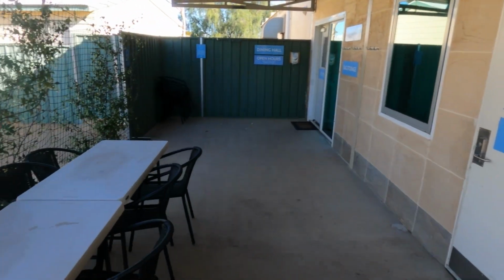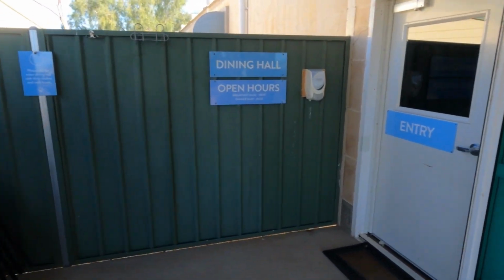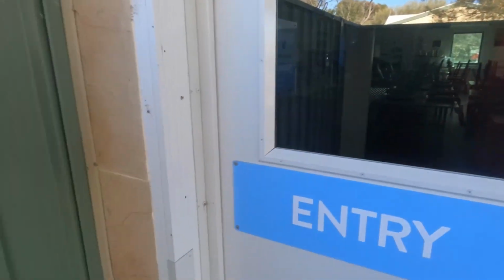So again, if you've been off-grid for a little while, it is a good place to come through. So opening hours there for the dining hall. So I would expect that if you were staying out here and weren't self-sufficient... I'm not sure, we've done our own thing, so I'll go and have a look there in the morning and see if I can get in.